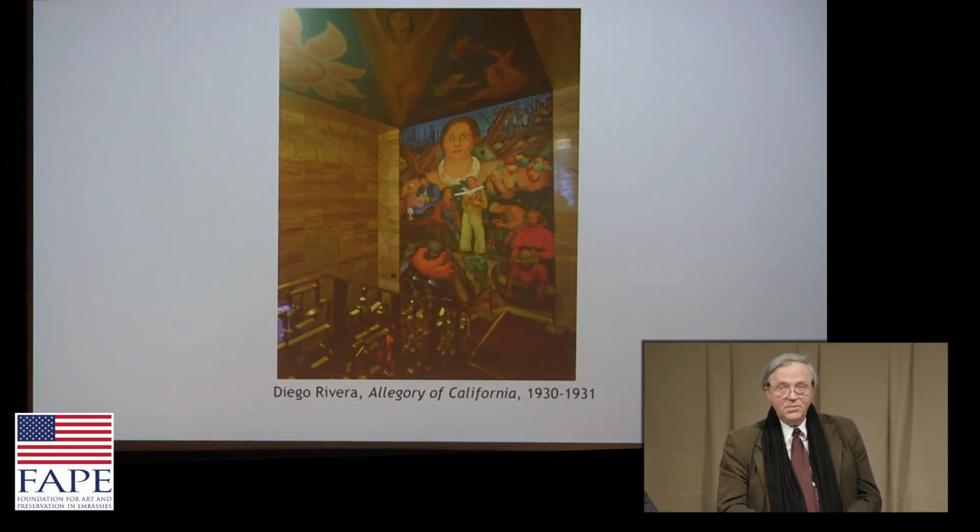This is, of all places, the San Francisco Stock Exchange. So Diego Rivera, who was in fact a communist, a rather ardent one, nonetheless had good relations with many business people and did in fact do things that were culturally for the benefit of absolutely everybody, even stockbrokers.